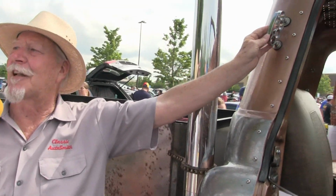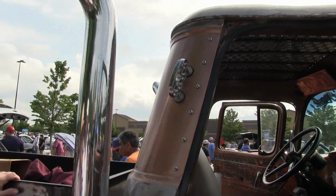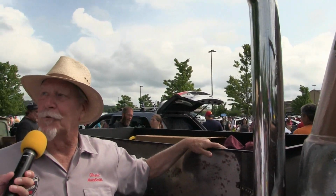Wow, how awesome is that? You see the detail in this cab? All the rivets. Copper. Yeah, I like copper, man. I do too. It's fun. And your handhold to get up into it is a set of knuckles on this side, and on the other side we have a wrench. Wow, okay. If you ever break down, you've got the tools to work with.